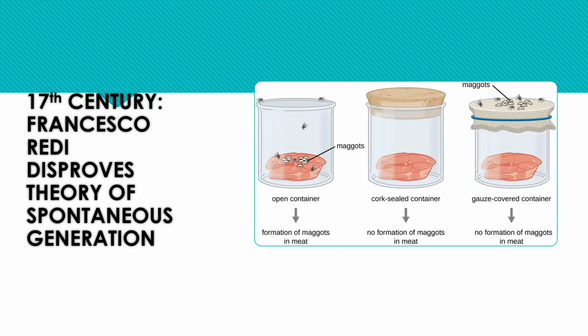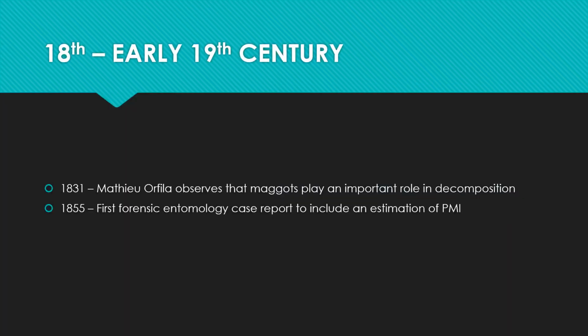At the time, it was thought that maggots spontaneously arose from rotting meat, as basically nothing was known about insect life cycles. His experiment involved 3 jars of meat, one completely open to the air, one sealed with cork, and one covered with gauze. He found that maggots only arose from the fully uncovered jar, and that when he kept the maggots and waited for them to metamorphose, they would become flies. Things sped up from there.